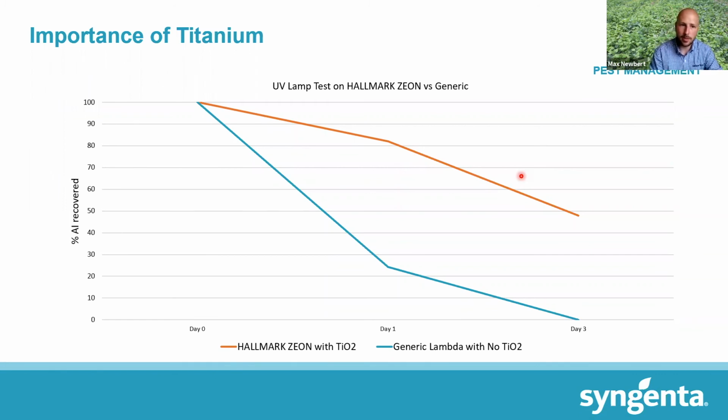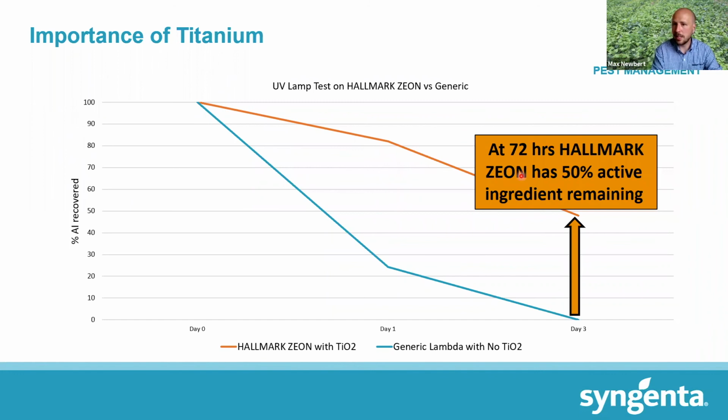This is a high UV continuous lamp test where we put products under a UV lamp, which will simulate the sunlight and degrade products. And you can see the orange line being Hallmark and the blue line being a generic lambda with no titanium oxide in the mix. It doesn't have that sunscreen effect, and this here says 50% remains more active after 3 days of continuous UV treatment. But probably what's more important, because the generic lambda is fully gone by day 3, is to look at day 1. From 20% left for the generic, we still have 80% left with Hallmark. So you've got a factor of 3, 4 there of protection. So that really will extend the control period.